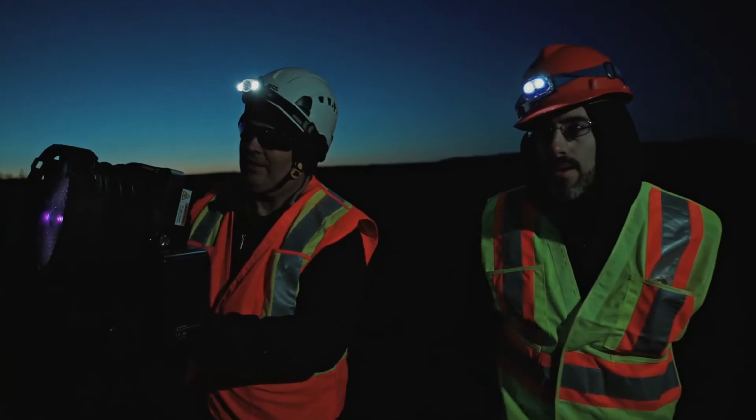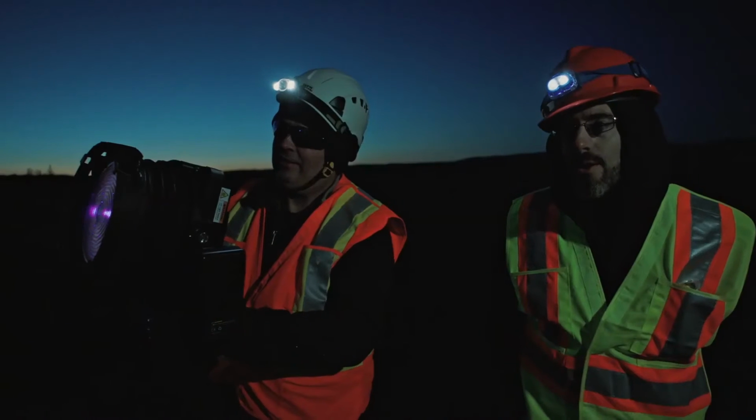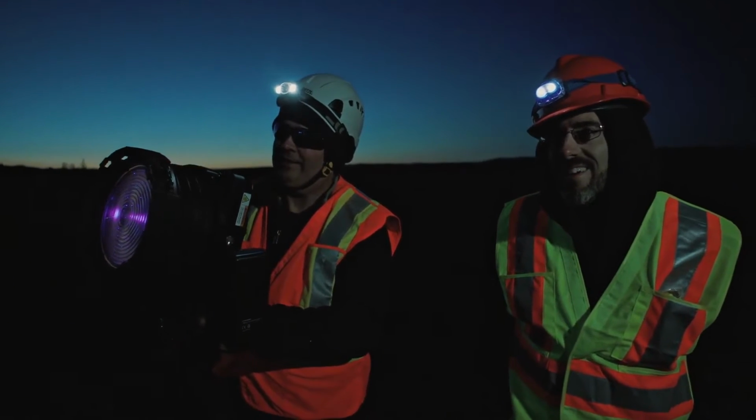A bit of fluorescent paint and nightfall helps bring these trackways eerily to life. That's cool. It's almost like seeing the footprints of a ghost. You're kind of glowing in the hillside. In a way, it is. It's kind of a ghost of the past, you know?